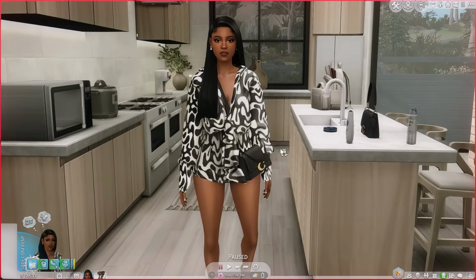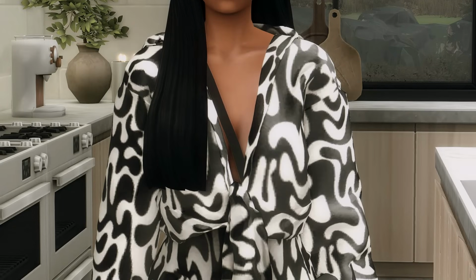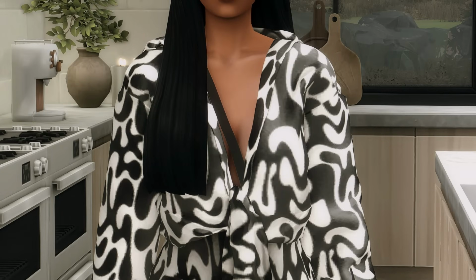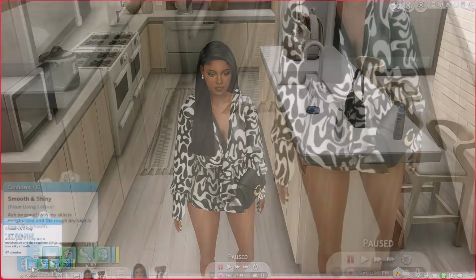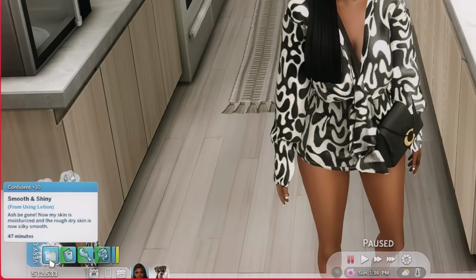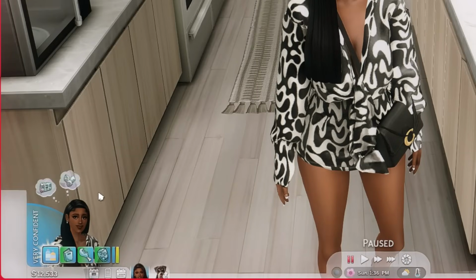Oh, it looks so good. It does conflict with some outfits, but it's not conflicting with this one. And it looks real good on her. I'm not sure why the animation didn't work, but it says here smooth and shiny from using lotion. Ash should be gone. Now my skin is moisturized and the rough dry skin is now silky smooth.